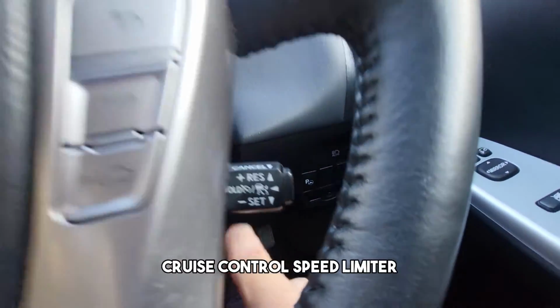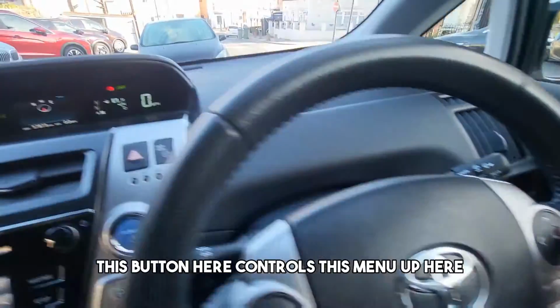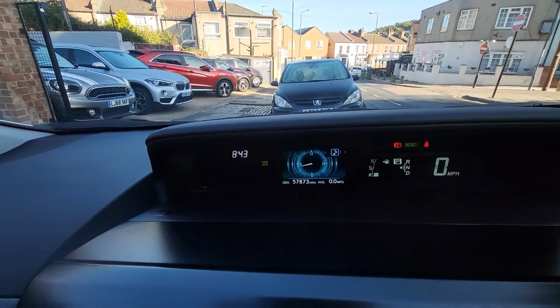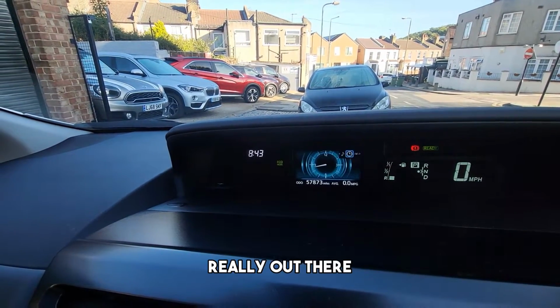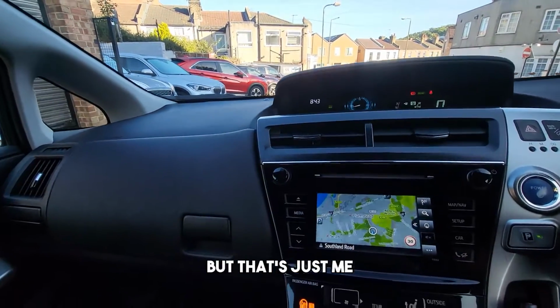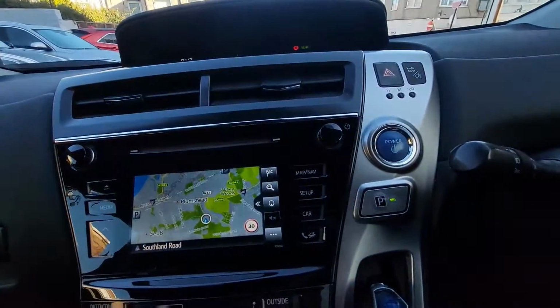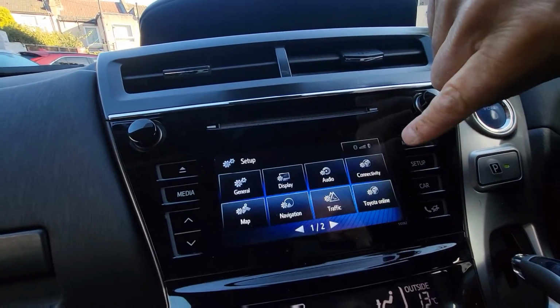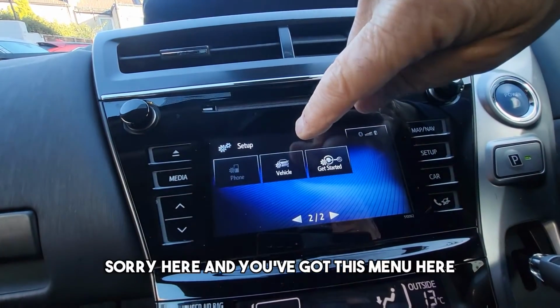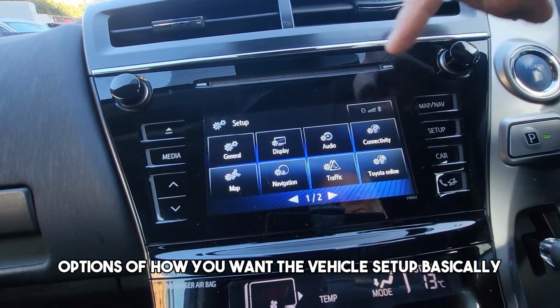cruise control, speed limiter, this button here controls this menu up here. You get different, whatever you want really up there. I like the clock, but that's just me. Different EV buttons here. To turn the vehicle on, actually you put this, where's it set up? Sorry, here, and you've got this menu here, so it gives you all your different options of how you want the vehicle set up basically.